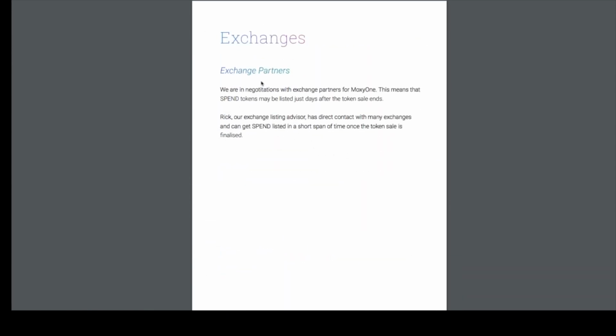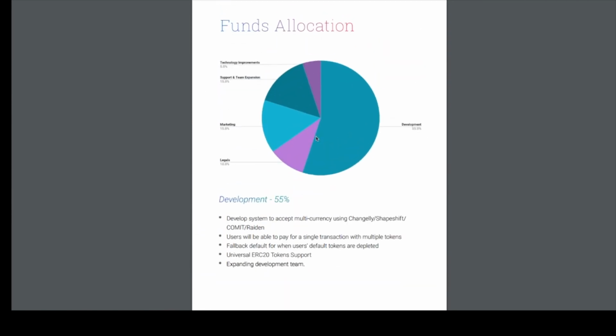Exchange partners: we're in negotiation with exchange partners for Moxyone. This means that the SPIN token may be listed just days after the token sale, and our exchange listing advisor has directly contacted many exchanges and can get SPIN listed in a short span of time once the token sale is finalized. So we know that they're going to be listed on Cryptopia from what they're saying, and hopefully they'll get on Binance and KuCoin. I'm sure KuCoin will pick them up because KuCoin is really picking up all of the ERC20 tokens that are coming out of ICOs.